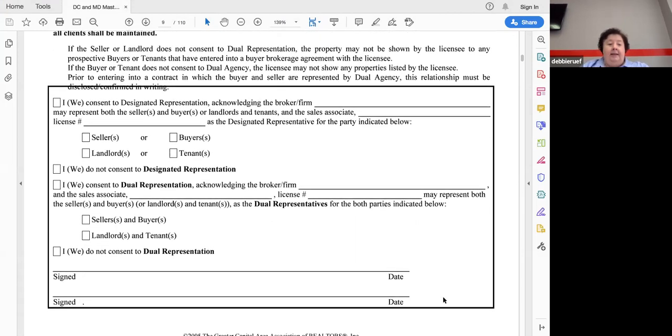So now it says I or we, whoever the parties are, consent to designated representation, acknowledging that Keller Williams Realty may represent both the buyer and the seller, or landlord and tenant, and the sales associates. So here you have to put in your name and your license number for DC. Okay? That's part of this agreement. You should have it in your wallet. You should be able to pull it up in your wallet and punch it in, or you just go out to the website and copy and paste it from there. But you need to make sure you have that license number in there, okay?